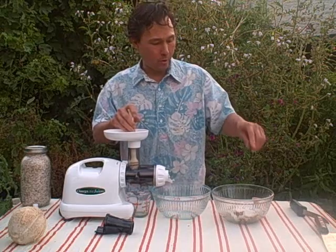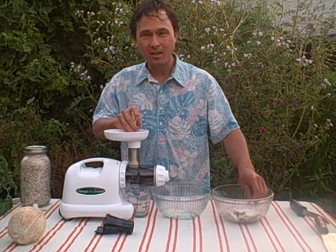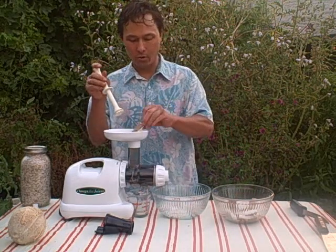Once again, it's very important to inspect each and every piece of coconut that you put into the machine to make sure there are no shell fragments. If there are shell fragments, it will damage your juicer and it will not be covered under warranty.